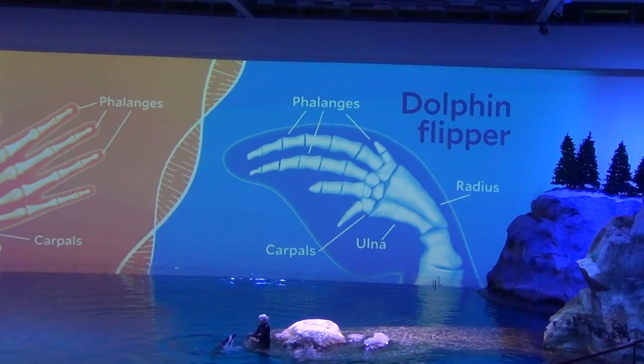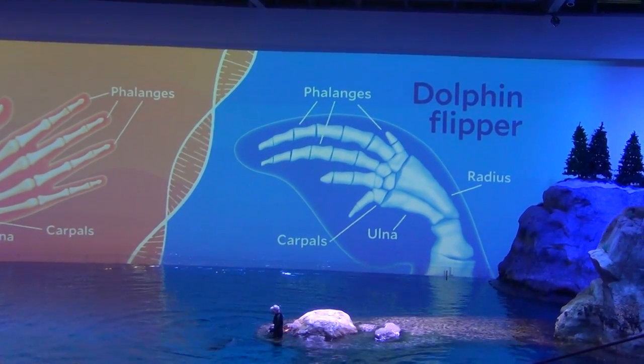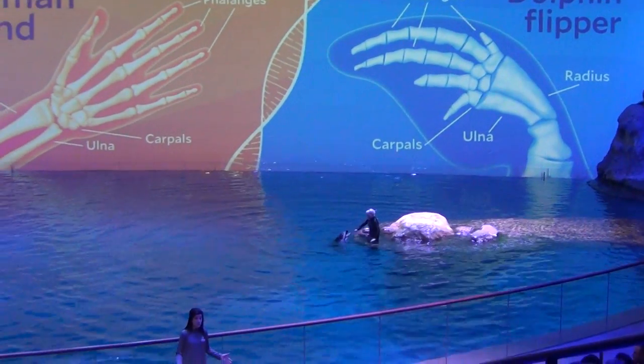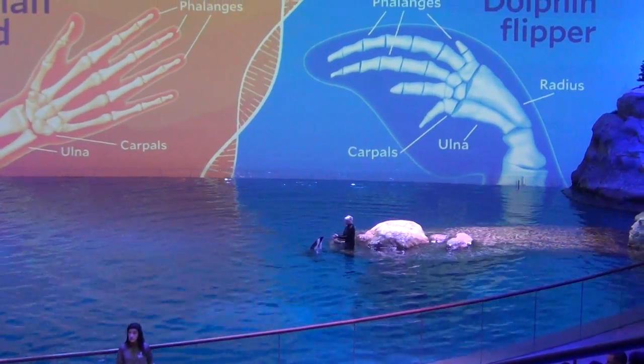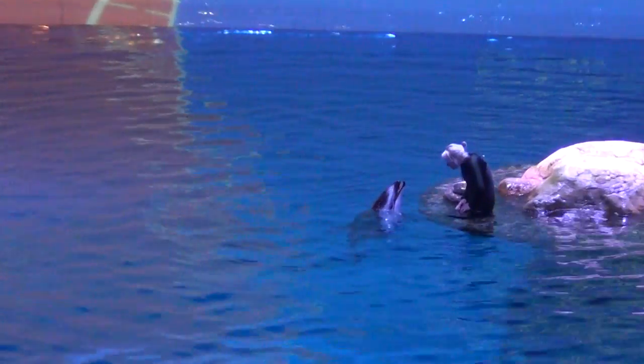So scientists estimate that millions of years ago, the ancestors of whales and dolphins actually lived on the land around the time of the dinosaurs' extinction. Then at some point, those ancestors of whales and dolphins left the land to dwell in the water.